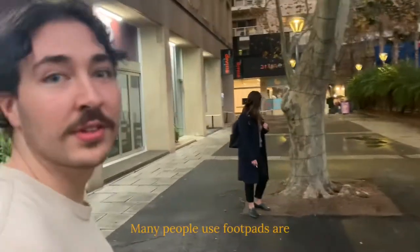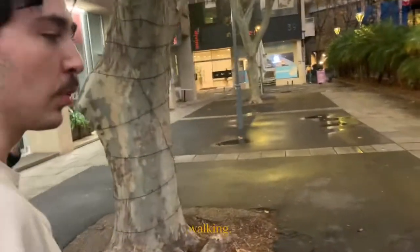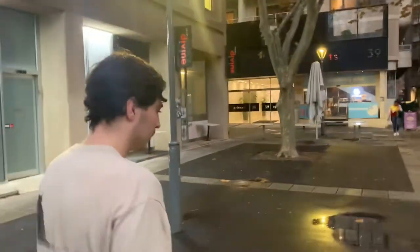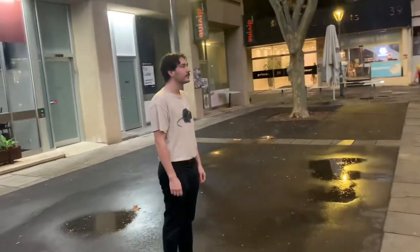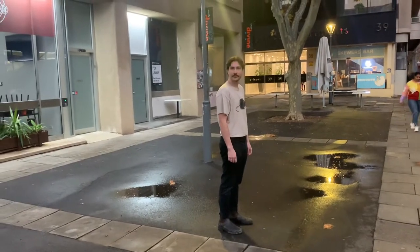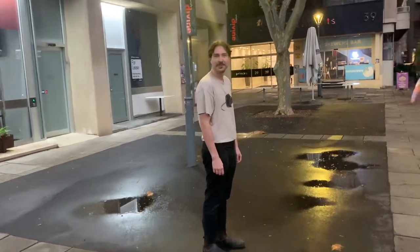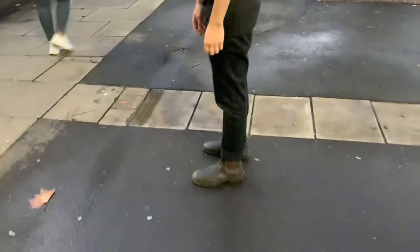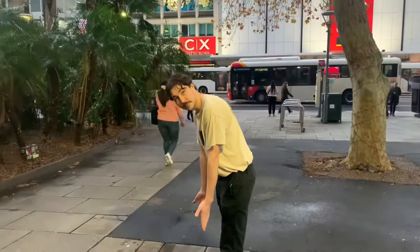Many people use footpaths for standing on as well as walking on. Check this out. I'm going to pop a stand just up here. So very supportive. Notice how my feet don't go through the floor.